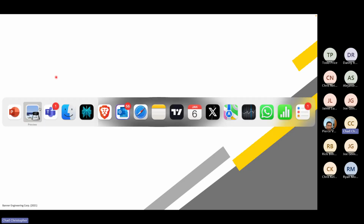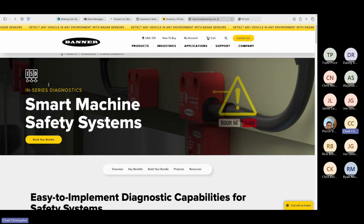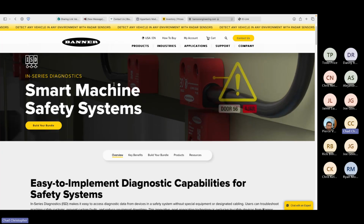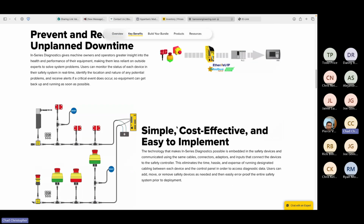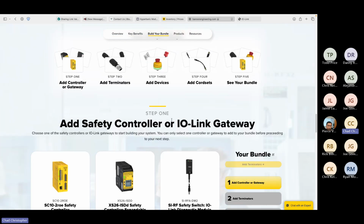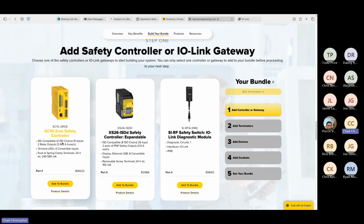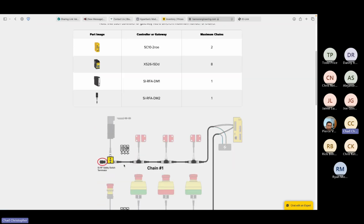I want to jump over to, for the folks that haven't seen this or would be interested, we have an ISD page on the Banner site, and we probably have had this out now for, I don't know, 5, 6 years, something like that. The last 5 years get a little blurry, but there's a nice little video on it and everything. But one of the things we finally got out that is fantastic, and Banner's gotten good at doing this on a couple of different things, is build a little bundle. So you could actually build out and say, okay, I want one of these controllers. I'm going to do 2 ISD strings.